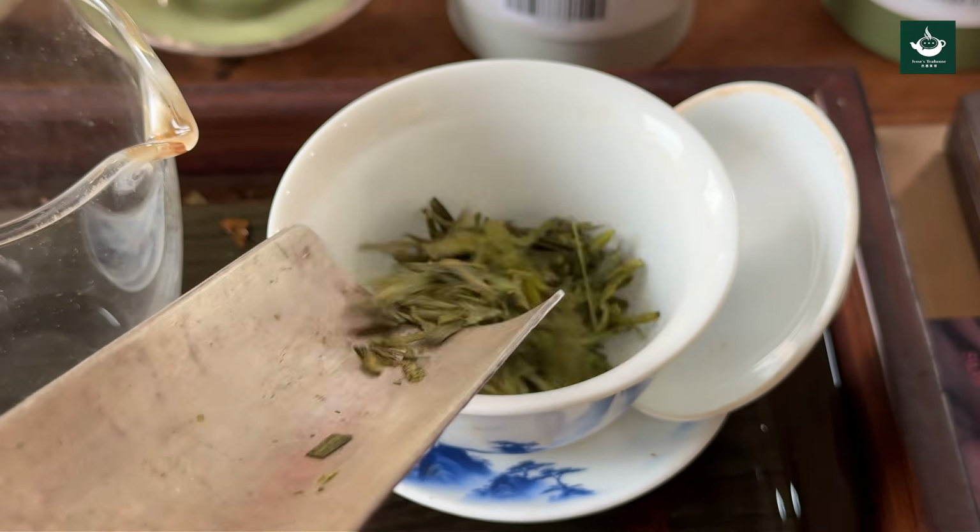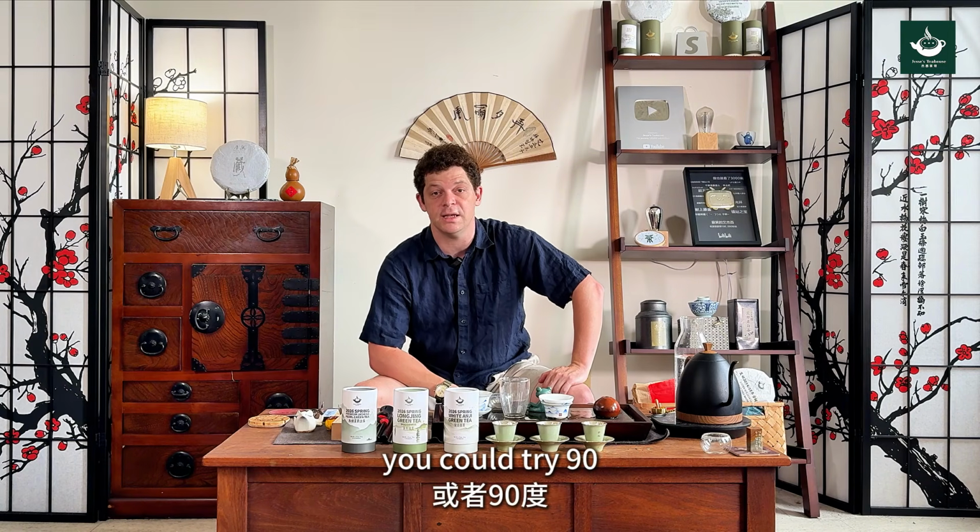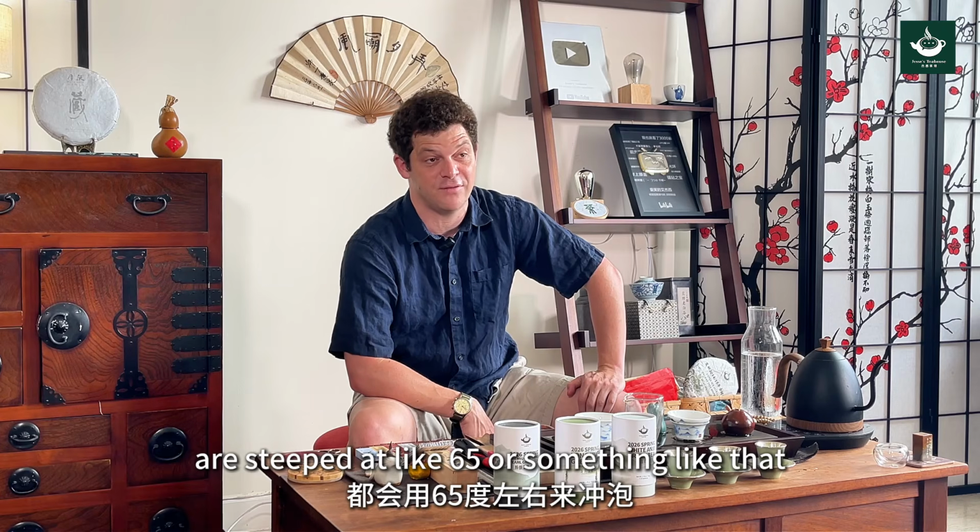Let's get going. I'm gonna reheat the water to 85. Again, you could try 80, you could try 90. You could even go really low. A lot of Japanese teas are steeped at like 65 or something like that.